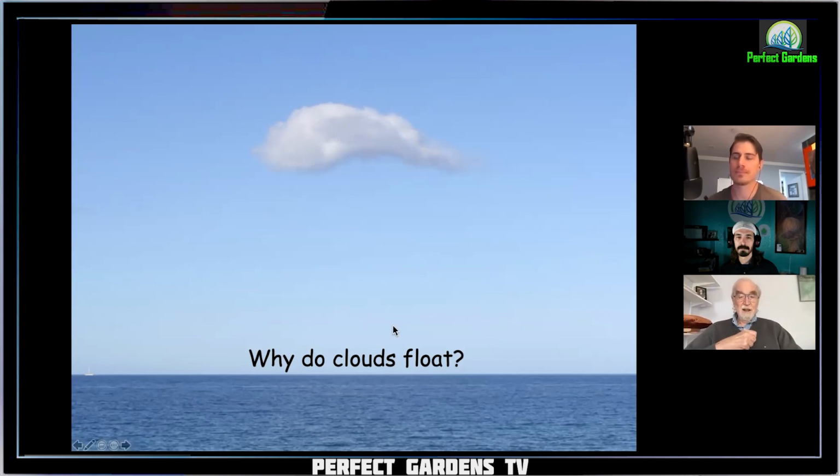Second question. The water is evaporating from this body of water here, and it's evaporating from here, and it condenses here into a cloud. But what about here? Why is there one cloud here and no cloud here? What's special about this region?